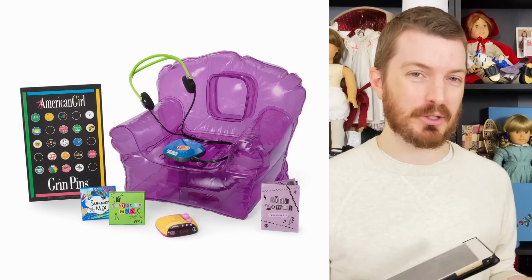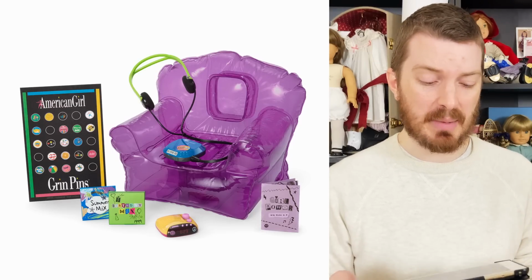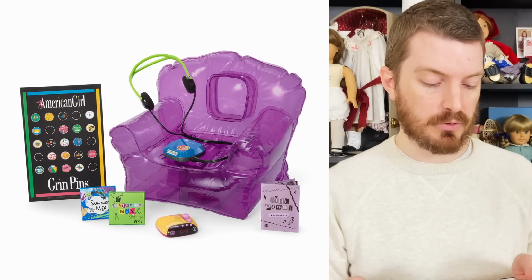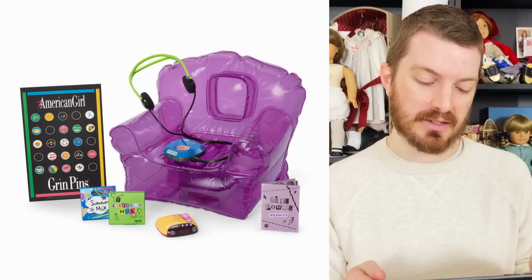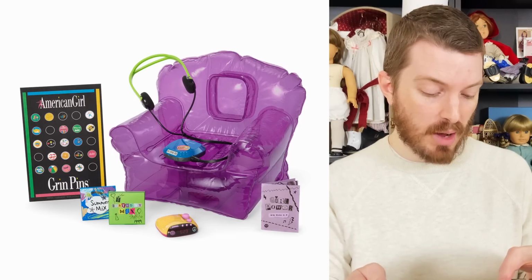I'm glad that they're bringing the Grin Pins back because a lot of people collected them, I guess. Again, I didn't get into this stuff until I was an adult, so I really didn't know about it until a few years ago. But it was a very cool concept, and I'm glad they are referencing a lot of the American Girl of today stuff. Oh, and I can see here she has her little girl power zine.